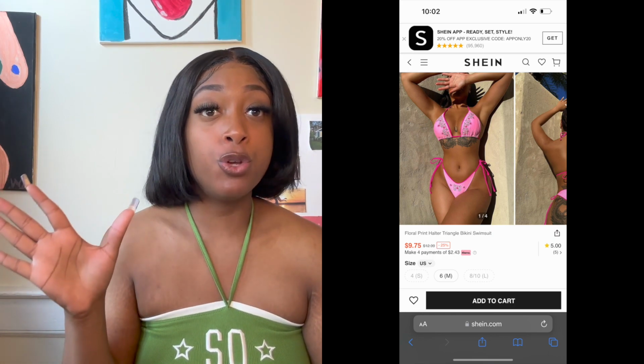It fits really, really good. I got it in a large because I have big boobs. So it's like, I can't get a medium. I can't get a small. A large is perfect and it fits really good. I love the little print that it has on the bra and the panties. It's just phenomenal. It's so cute.